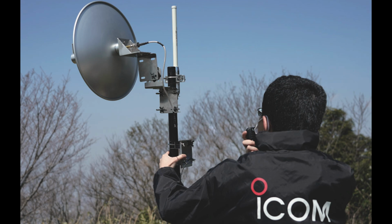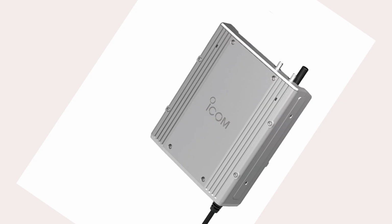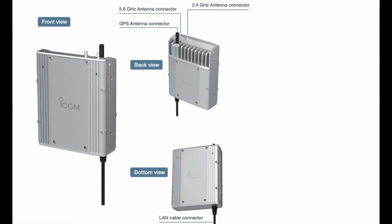Now here you see the main units, the amplifier and receiver unit for 2.4 and 5.6 gigahertz, and whatever is in the IC705 case will drive that unit. And here you can see some different shots of that unit, so Icom are pretty definite that they're going to produce this item, I think.